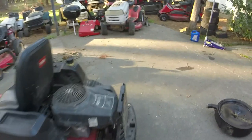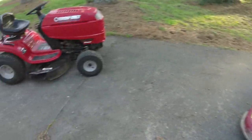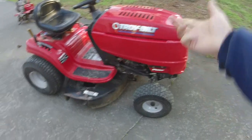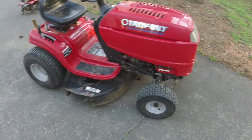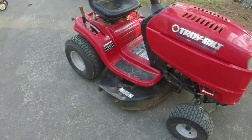All that dirt residual was when I engaged the blades for the first time, so they were cutting some nasty stuff with this mower at the end of last season. But like I said, it starts, runs, drives fine. Like I said, put some ATF in a couple of the tires to help cure the slow leak that they have. And we should be rolling with that.